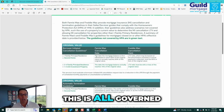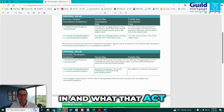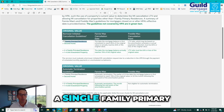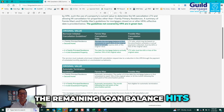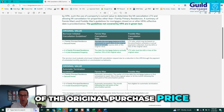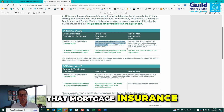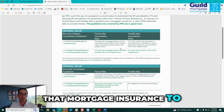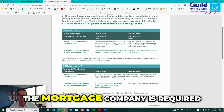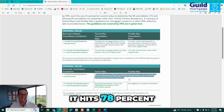Well, first off, this is all governed under the Homeowners Protection Act, which was passed back in 1998. And what that act says is that when a home buyer who has a single family primary residence, as soon as the remaining loan balance hits 80% of the original purchase price, either because of natural amortization or because they made a lump sum payment, that mortgage insurance goes away immediately. Now, if the homebuyer forgets to ask for that mortgage insurance to be terminated at 80%, then the mortgage company is required to automatically remove the private mortgage insurance once it hits 78%.